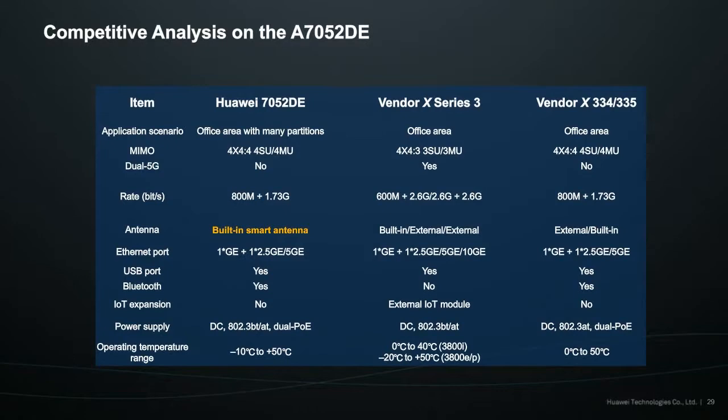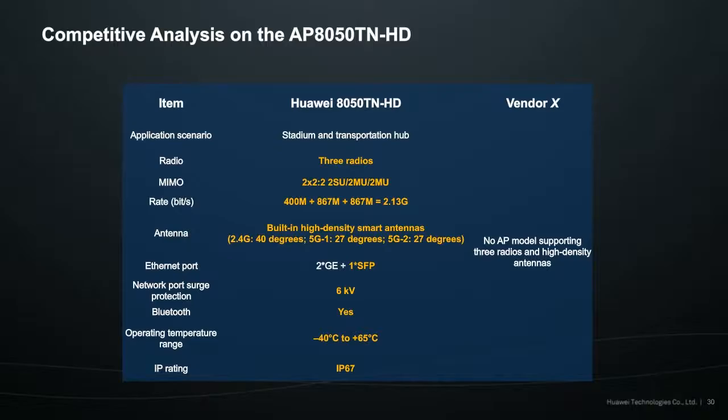Here's a brief competitive analysis compared with the industry solutions. For the first one, the indoor high-density scenarios, it has a smart antenna array that can change the signal along with you wherever you go. The next one is for our outdoor high-density scenarios, specialized for stadiums and conference centers, to replace your traditional outdoor access points plus a separate directional antenna. Basically, it's an all-in-one design with a triple radio and a built-in small-angle antenna. This is also very unique in the industry, especially for stadium high-density scenarios.